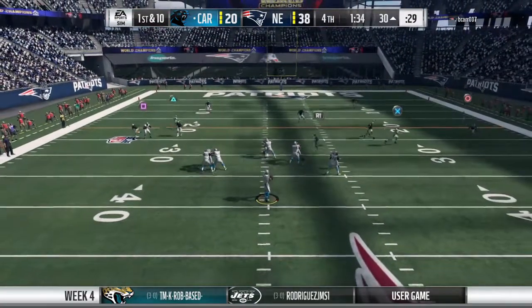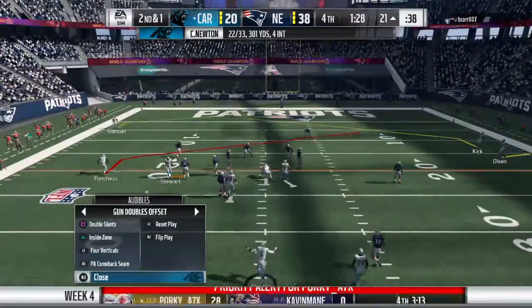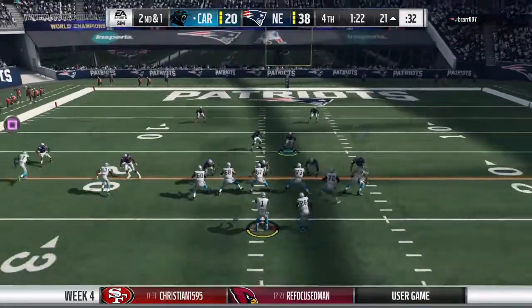Now a first down throw for Newton. Throw left side is taken in by Stewart. And he'll be brought down at the 21, just shy of the 20 in the red zone. They're going to need to get up and set in a hurry.